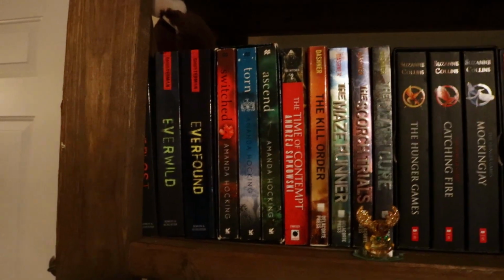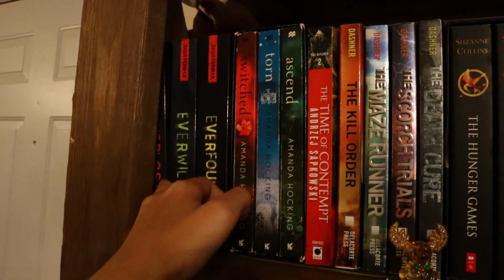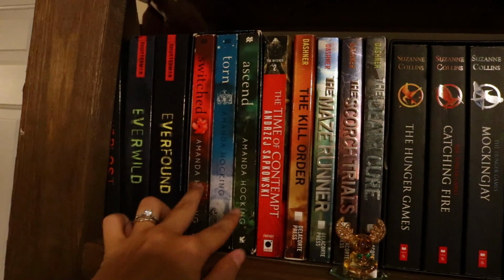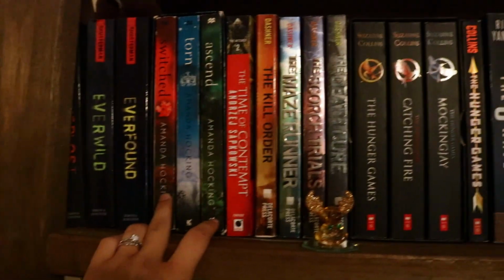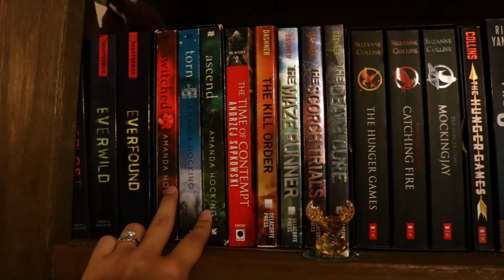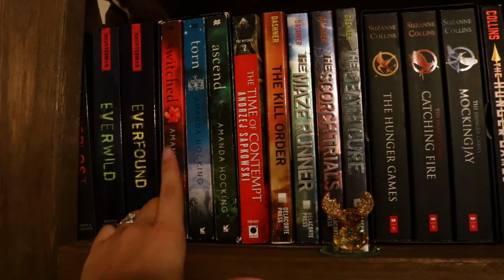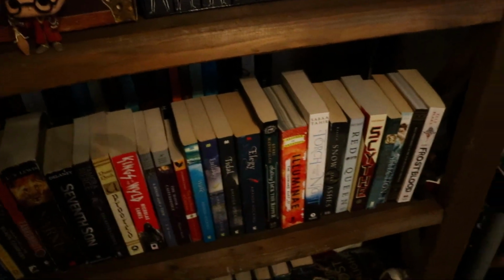So top shelf is my series shelf. Here's the Everlost series. Everlost is kind of hidden, but it's okay. I'm not that worried about it. Here's my Amanda Hocking. I really like her. Her writing is kind of juvenile now that I've gone through an entire English degree, but it's really enjoyable, quick reads. I read this whole series in less than a week, I think. So she's good. I actually have more of her stuff down here, my To Be Read shelf, but we'll get to that in a second.